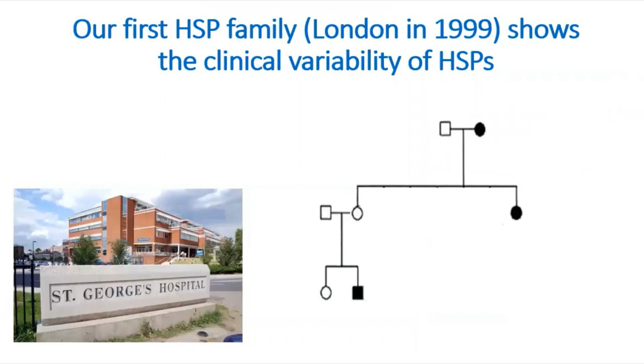So this family, who Andrew saw back when he was working at St George's Hospital and University in 1999, really highlights the problem we face in the clinical genetics clinic when we are trying to help families with hereditary spastic paraplegia. People are referred to us either to identify the genetic cause of their hereditary spastic paraplegia, or because they would like a test to determine whether they may develop HSP going forwards, because we've identified the cause in another member of their family.